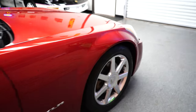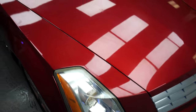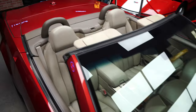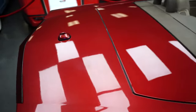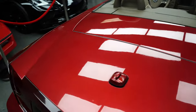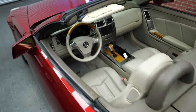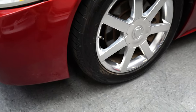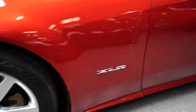4.6 liter V8, 320 horsepower, 310 foot-pounds of torque, 5-speed shiftable automatic transmission, rear-wheel drive, with fuel economy of 15 in the city, 23 on the highway. 18-gallon fuel tank, and its cargo capacity is actually 11.6 cubic feet. So not a lot, but you can still definitely fit a set of golf clubs in there. It has a 19.5 foot turning radius. It also rides on 18-inch rims.